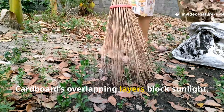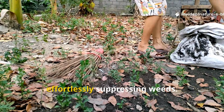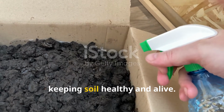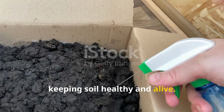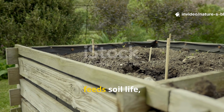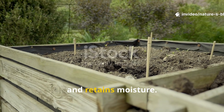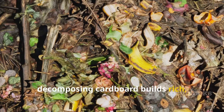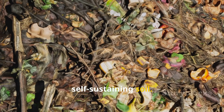Cardboard's overlapping layers block sunlight, effortlessly suppressing weeds. Unlike plastic, cardboard lets air and water through, keeping soil healthy and alive. In raised beds, a cardboard base stops weeds, feeds soil life, and retains moisture. Over time, decomposing cardboard builds rich, self-sustaining soil.